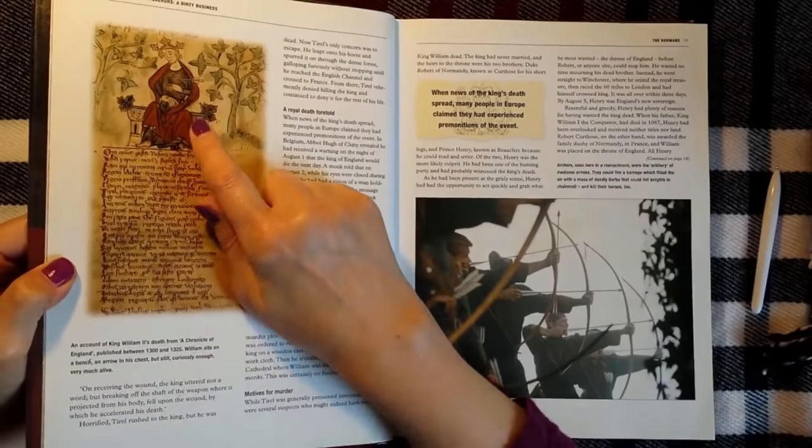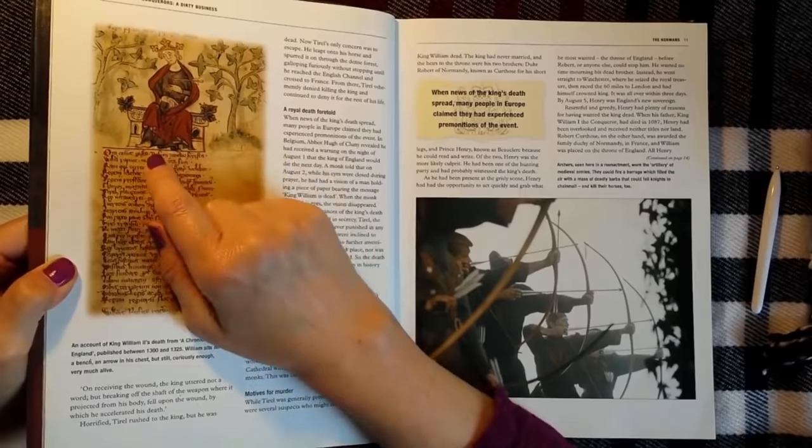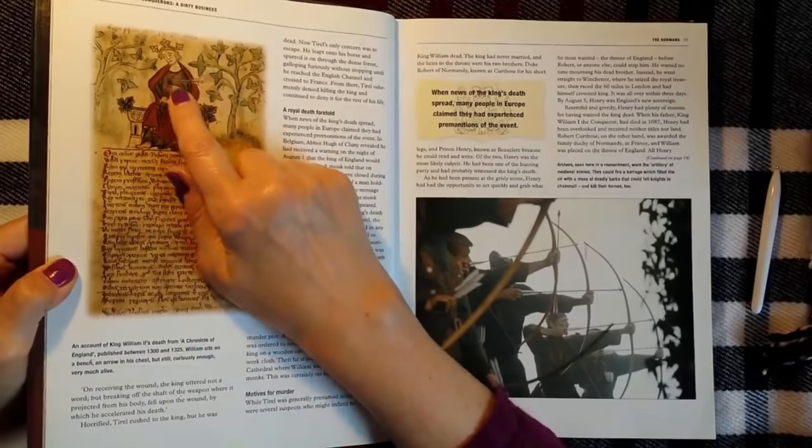Yeah, he's pretty much alive. That just looks like a flesh wound. He's sat looking down on it as though it is.